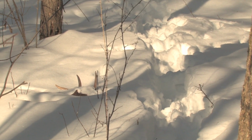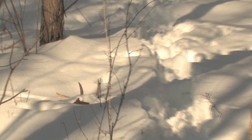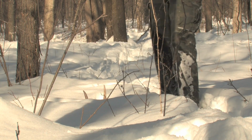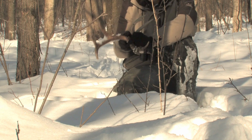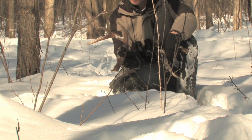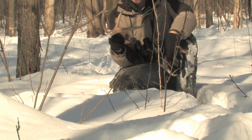This first one I found, I think I got a trail camera picture of him, so I like coming into this spot because I know most of these deer. I'll go pick this one up, see what we got. That's a nice shed there. Busted brow. I don't know if I've ever seen this buck before. I got trail cam pictures of most of the deer around here, but I don't know about him.